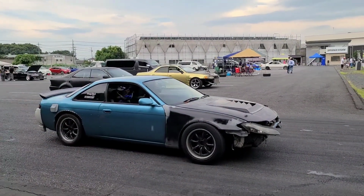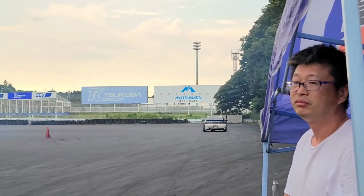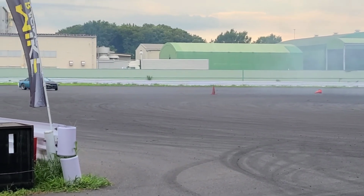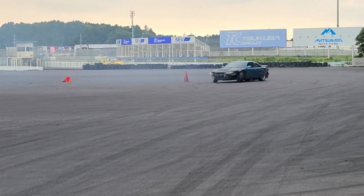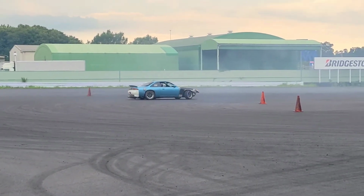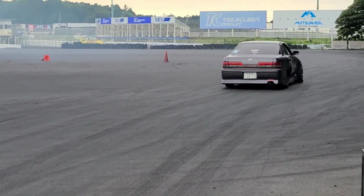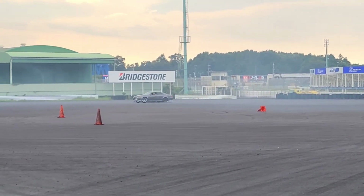Next up, an S14 with an S15 front, and this is NA. So again, I believe he has knuckles on this, but look, NA, out there having fun, shredding. Quarter panel gone, headlights hanging, it's still fun. Girl drifter, nice.